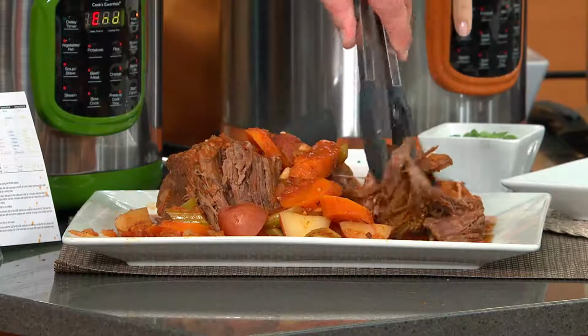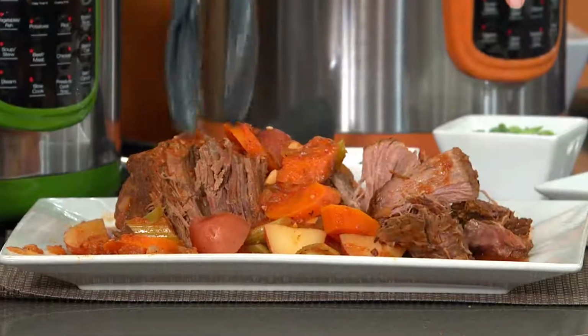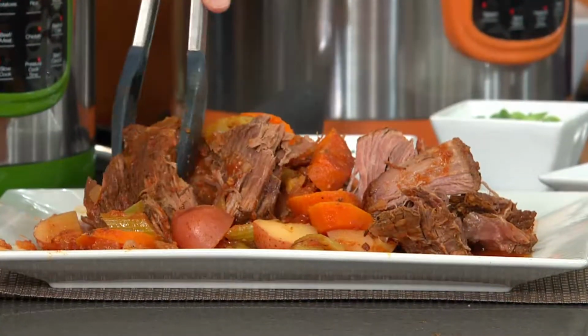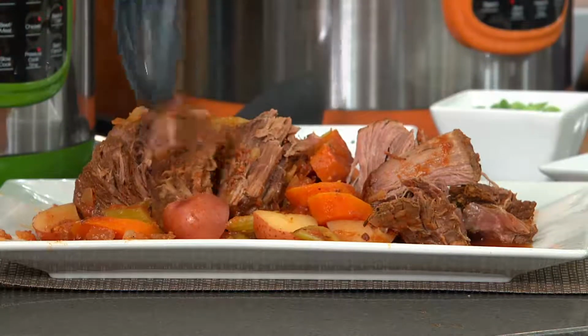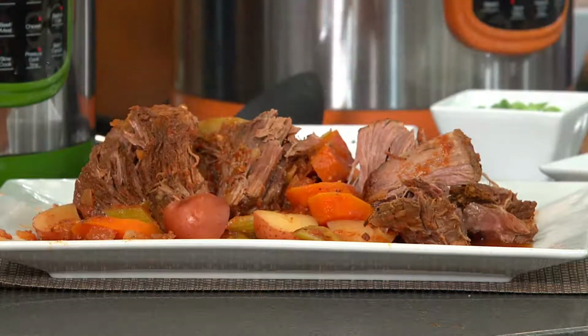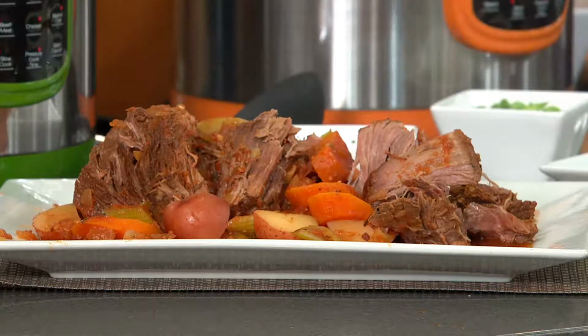Yeah, and just look how that is pulling apart. It is so tender. It is falling apart tender. I could probably just cut that with a spoon. I wouldn't even need a fork and a knife. Look at that. Now I'm looking at this pot roast, and it brings me back to memories of my childhood where this was an all-day affair.